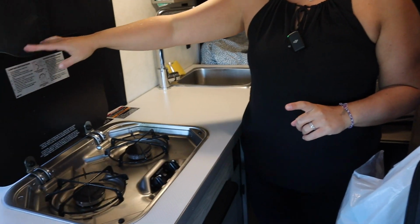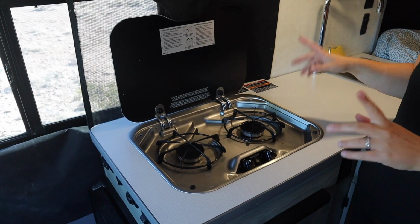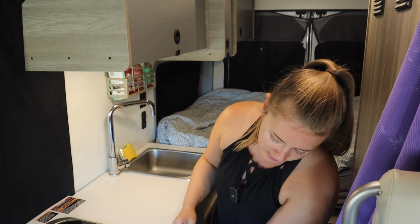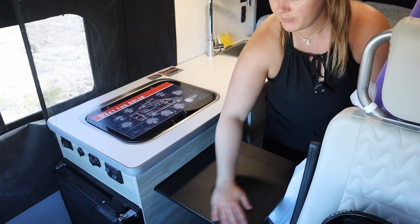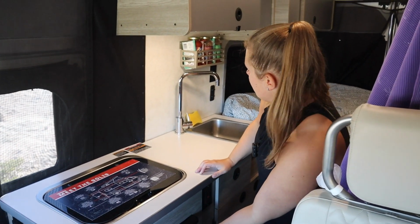This is our propane gas cooker. It's got 2 hobs, so you can be cooking 2 things at once. It's been perfect. We've never really needed more than 2 hobs, so it works absolutely great. You also have a table that comes out of here to make some, wow, that's clean, to make some extra space, but again, we've never really needed it, so it just stays locked there.